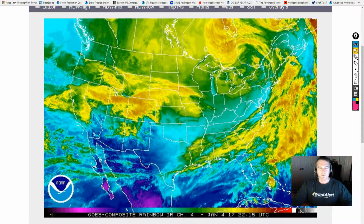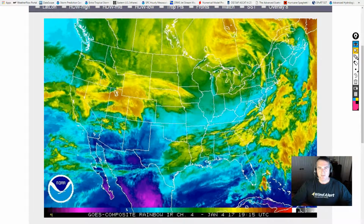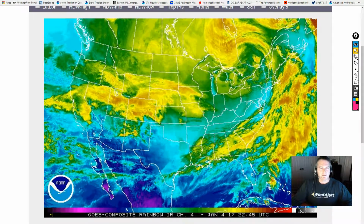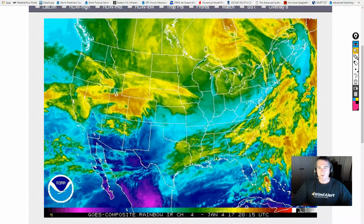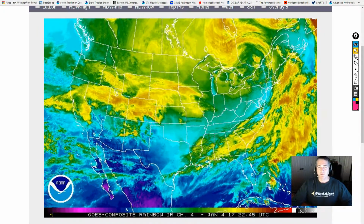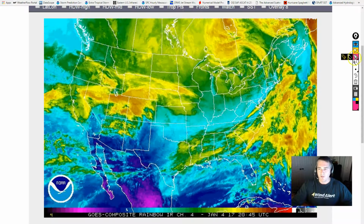This is Shay Gibson with Weather Flow and Wind Alert, and we're going to be talking about the winter event heading for the Carolinas. It looks like at this point we're going to be seeing some snow and wintry weather enter into Georgia, South Carolina, North Carolina. Just how far it makes it towards the coast has yet to be answered, and it's very uncertain right now. But let's go ahead and look at what's going on overall over the continental United States.